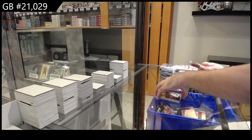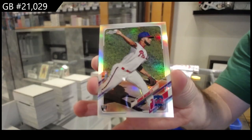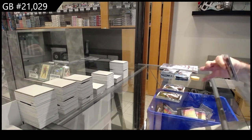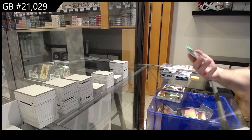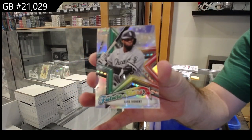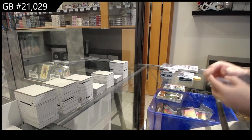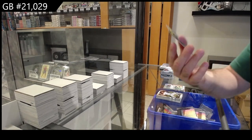We've got a refractor rookie of Medina for the Phillies. Refractor rookie Medina. We've got a future stars of Luis Robert, Chicago. And again, guys, let's get that chancer going. Somebody can walk away with the black diamond box. And a reminder, retro for the Brewers of Yelich.